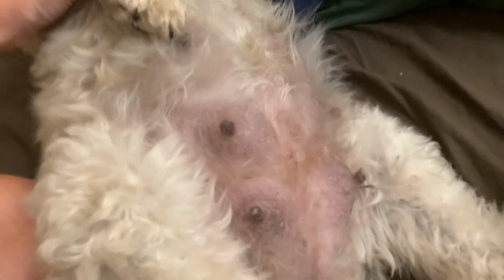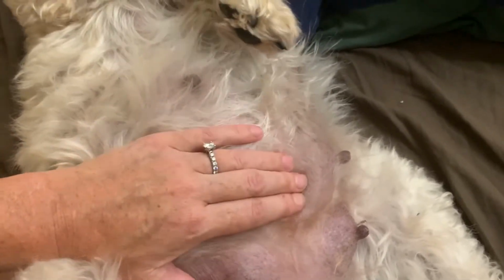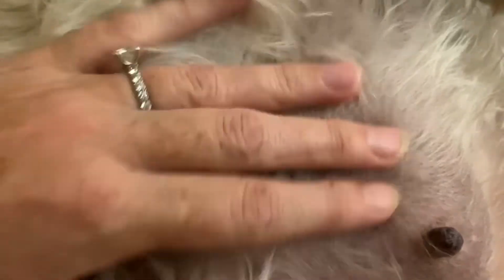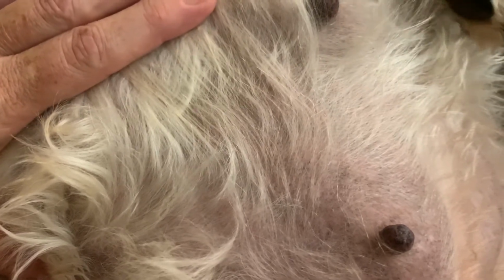So Ava's now, well, we thought she was going to have her puppies last night, so I'm exhausted because I was up all night and she hasn't had them. So I think it's probably today. Let's see if we can see them moving. I can feel one moving right there. You see?